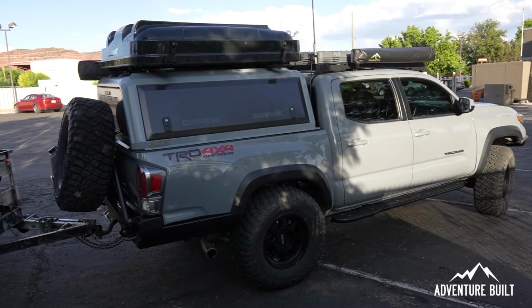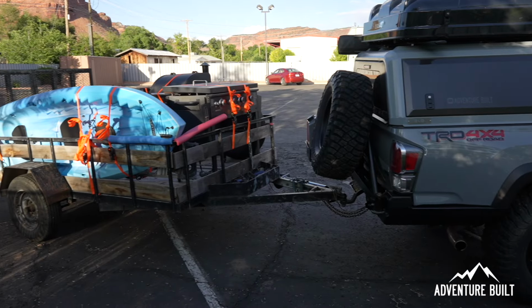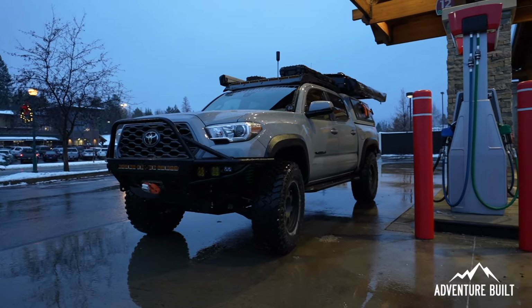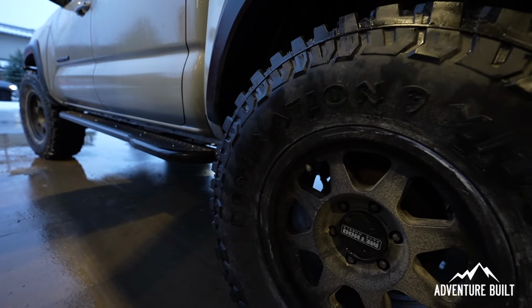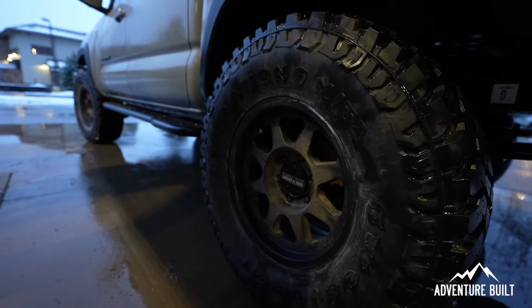I've done some testing, but I had my trailer with me, so it wasn't true testing. Obviously, my truck is an overland rig, very heavy, weighted down with 35s, the brand new Firestone Destination MT2s in a 35 by 12.5. So they're very heavy. I'm running street pressures at 40 PSI.